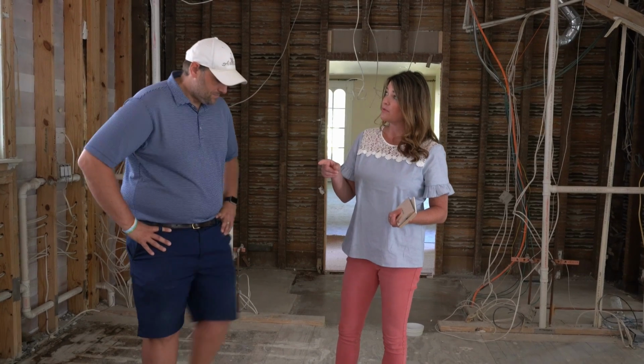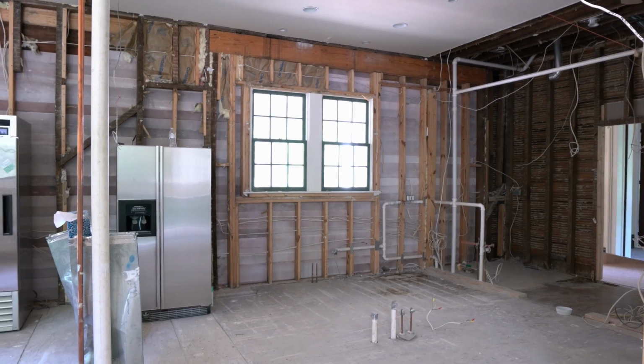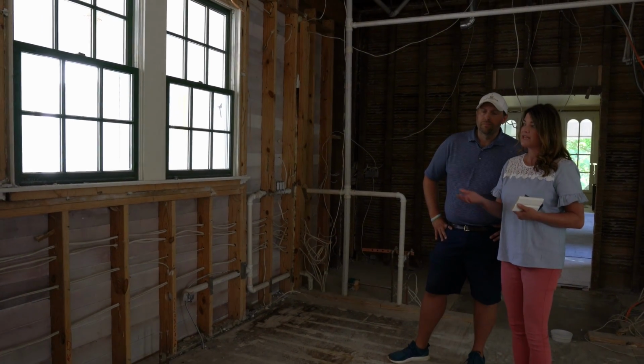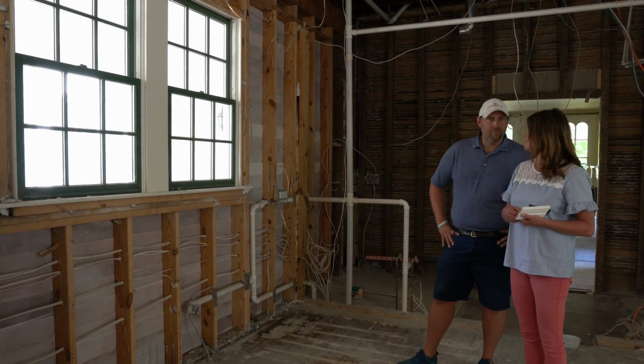Another feature that we're going to be doing is adding to the windows. No longer will it be 2 windows looking out to the gorgeous green space of this property, but we're going to have 4 windows to really bring in some natural light and to be able to enjoy the beautiful landscaping of this property.